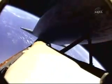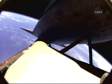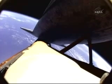Vehicle rolling to heads up now to get good communications through the tracking and data relay satellite system. 6 minutes, 25 seconds into the flight. Downrange from the launch site, 4,030 miles. Altitude, 353,000 feet, or about 67 miles.